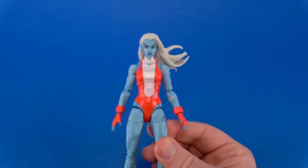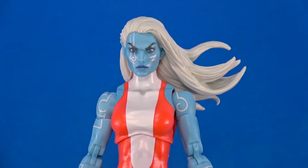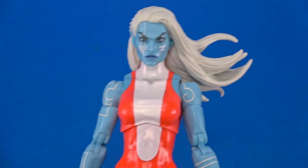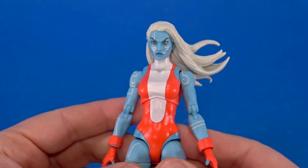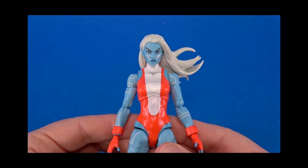But now, having this in hand with the blue and everything, I kind of like that they moved her away from just being a Namor clone. Apparently this is from a later version of New Warriors, right before Civil War or something. I should have probably done my homework, but I didn't.